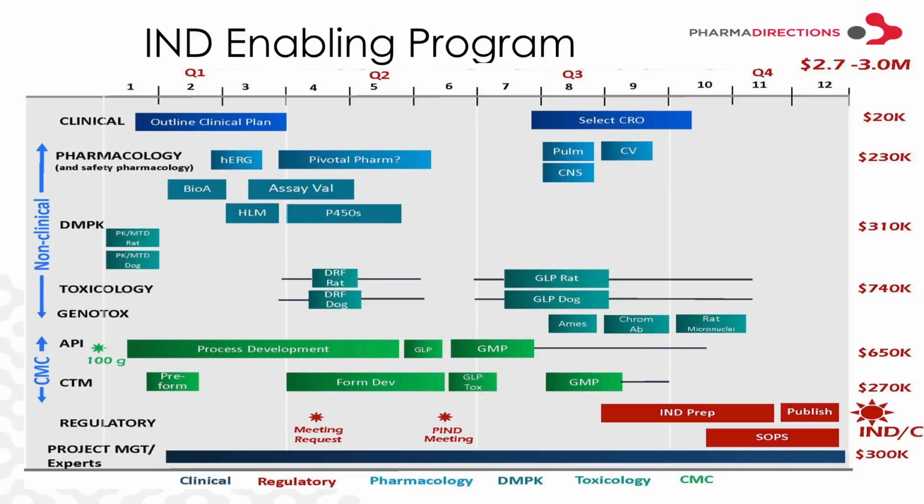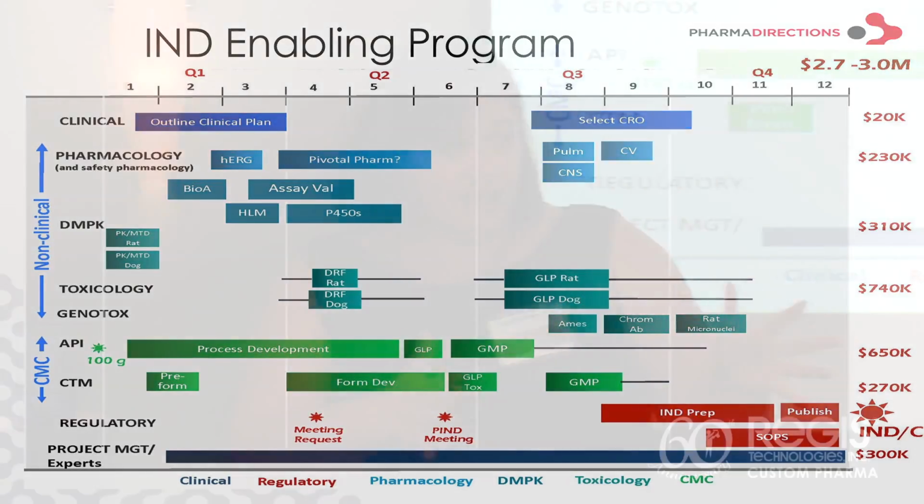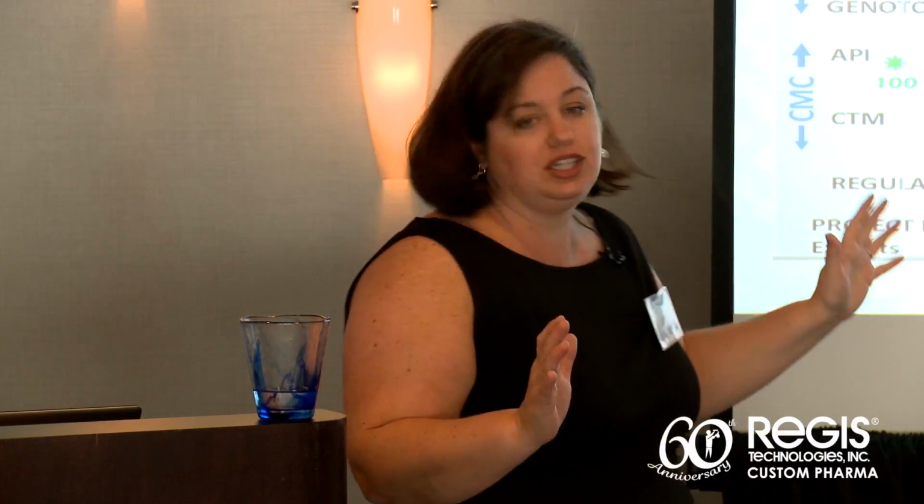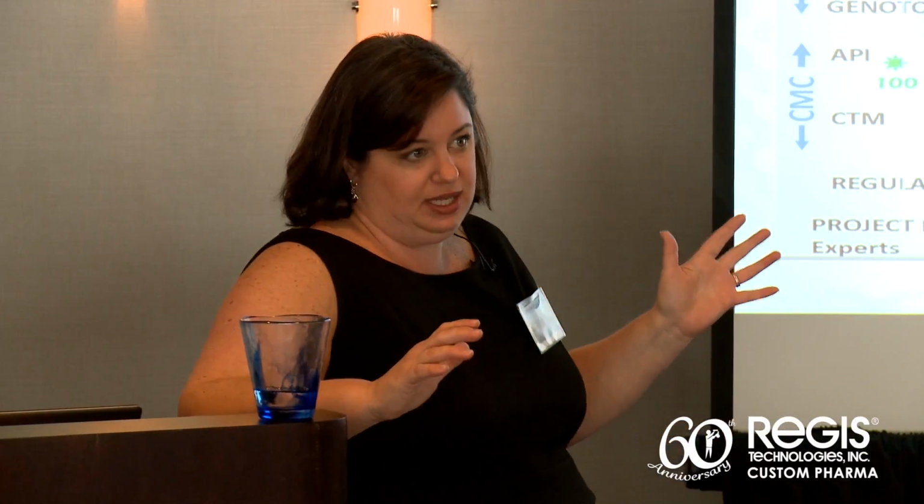The point of this was to show that you're not going to get away with a shorter timeline, because if you're going to do a standard package for a small molecule or a biologic, you're going to need to do 28 days worth of toxicology. And to run a 28-day tox study, you need 6 months. Full stop. It takes a month to set it up, 2 months to run the study, and 3 to 4 months to actually get the data off the study. So that study alone is 6+ months. If you're trying to do this whole package, you definitely need more time.